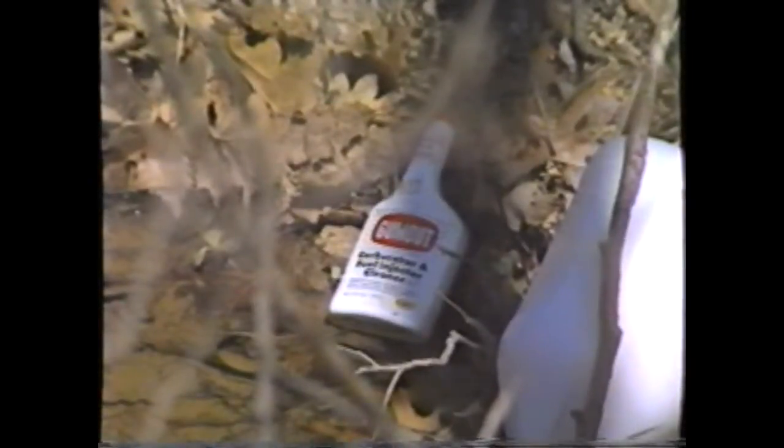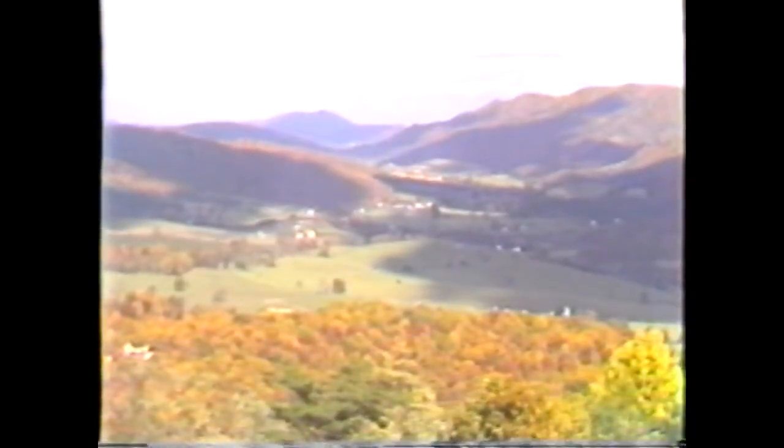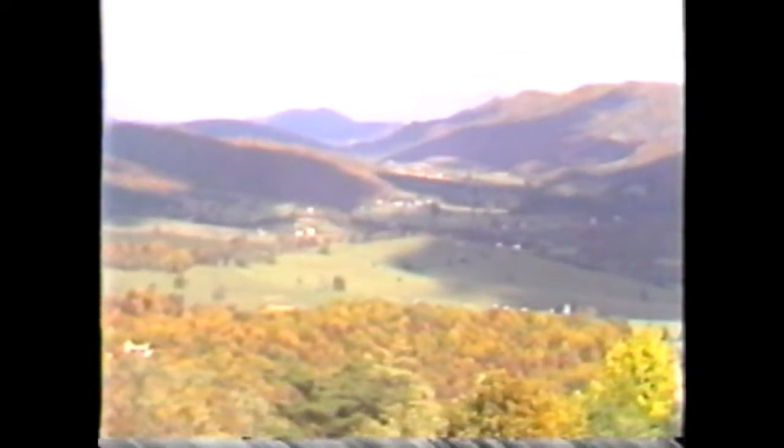groundwater contamination is posing an increasing threat in the valley and ridge. With 90% of rural homeowners relying on wells or springs for their water, there is much at stake when the purity of our groundwater is threatened. Dennis Slifer: I think it can be solved.